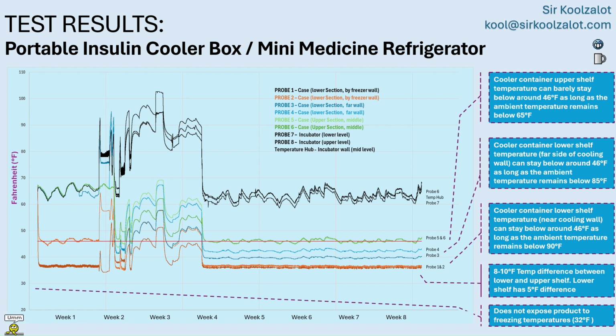There is definitely a temperature gradient that occurs with this product. When your temperature probes are very close to the cooling plate, on the lower part of the container, that's where the temperature is the most sustained, stable and reliable. Even on the lower shelf, when you measure the temperature on the opposite side of the cooling plate, still in the lower container, there's about a 5 or so degrees Fahrenheit difference in the temperature between those zones.